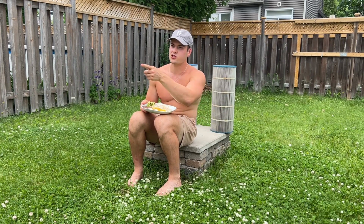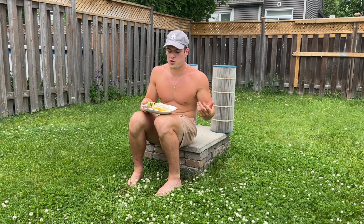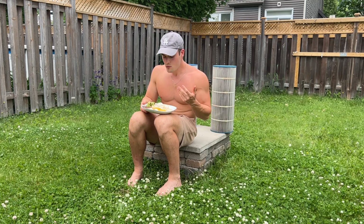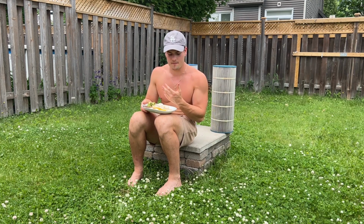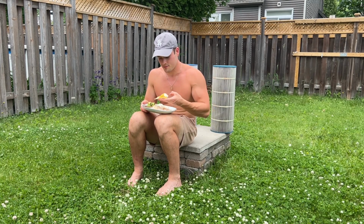And what's funny is the average person, for example, my fence is here. If I had the fence open, someone sees me from the street, the average person's gonna be like, what the hell is this guy doing? But they don't know. They don't know I'm boosting my test. I'm eating healthy, I'm eating clean. All this shit to improve myself. They don't know what's up.